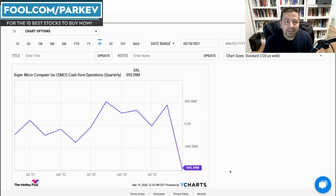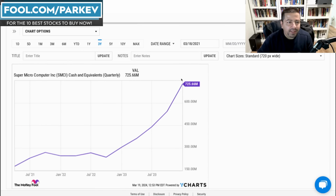And so that's been hurting their cash flow from operations, negative 595 million, as you could see in the latest quarter, and weighing down their cash and equivalents balance. So this was a necessary move. They needed to raise capital. They didn't necessarily need to do it by selling stock. They could have borrowed money. They also could have changed their operations strategy.